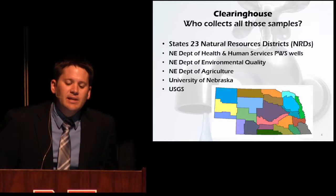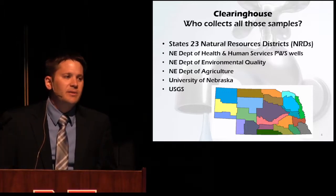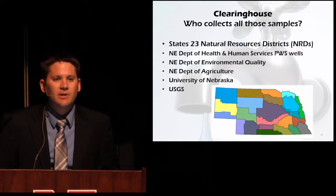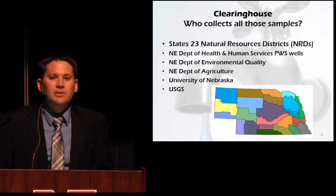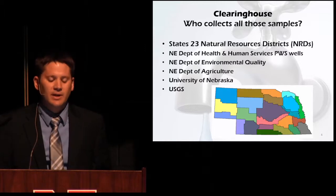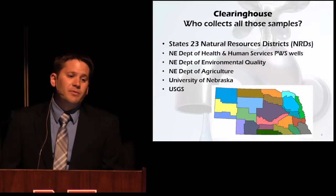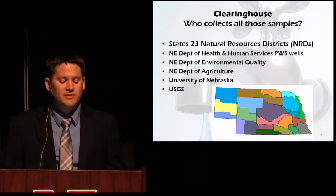So who collects all the data that goes in there? By far the largest amount of data in there is from the 23 natural resources districts in the state of Nebraska. We're very fortunate in Nebraska to have those NRDs. I go to a lot of national conferences around the nation and talk about NRDs, and everybody's pretty jealous of what we have here in the state with our NRD system, with their authorities, what they can do, the regulatory authority, and also with their ability to collect taxes to generate revenue for the programs and projects that they do.